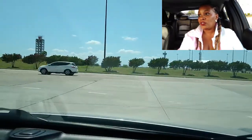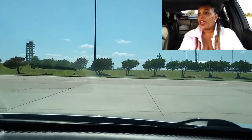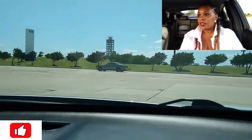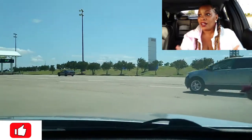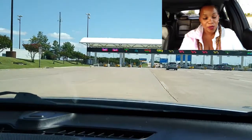So now we're going to make this left here. You make the first right, then you make the left. And now we're going to make this left and take this left to what? A toll booth. Do you know they actually have a ticket booth for Dallas-Fort Worth? You have to pay to go pick someone up.